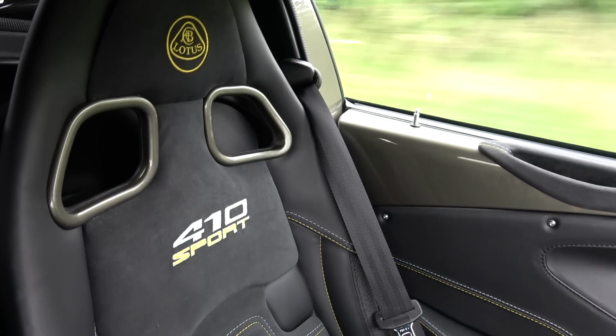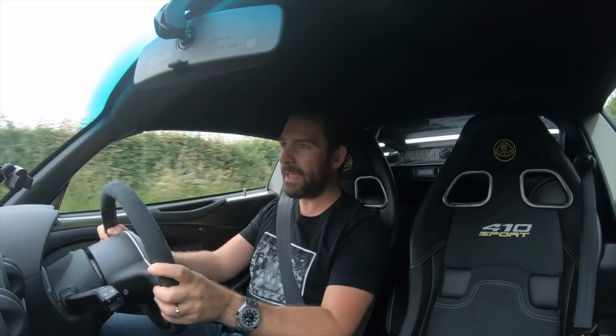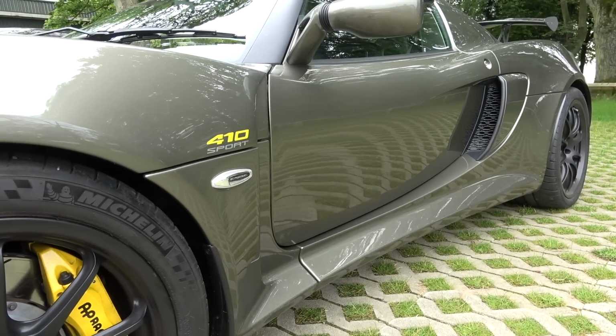Now he's also in a 410 horsepower Evora. The difference being 200 kilograms. Now this isn't a race, so I won't be going flat out. But if it were, I've got a feeling I might have the edge. We're running sticky Michelin Pilot Sport Cup 2 tires. Speed bump! Now he's really catching up.